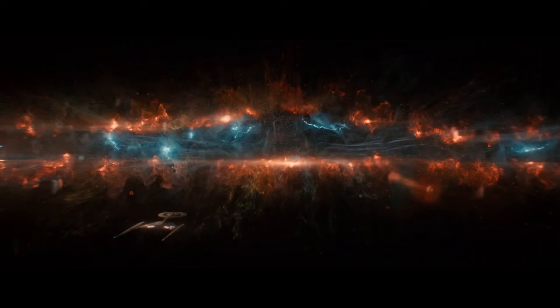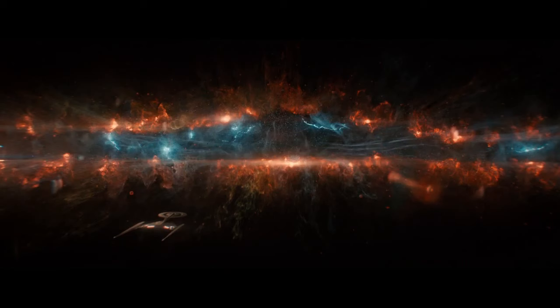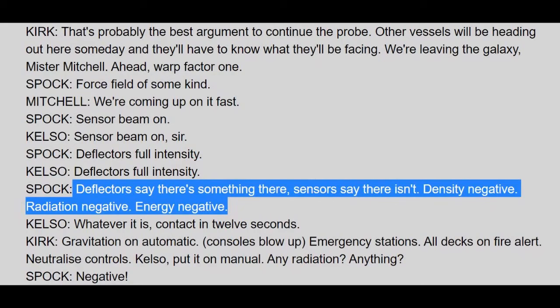And yet it seems as if they misunderstood some of the dialogue when they referenced it. Because I think Spock said that their sensors cannot detect the barrier and said energy negative, so it sounded as if he was saying that there is no energy being detected, and yet in this episode of Discovery they said that it's made out of negative energy. So this is either a misunderstanding of the original dialogue or kind of a clever retcon of that old dialogue, making it sound more clever than it was.